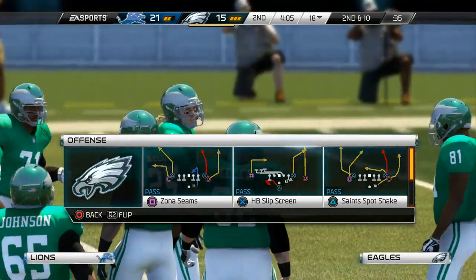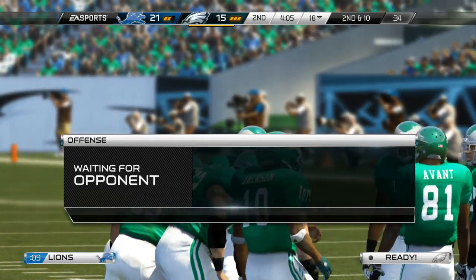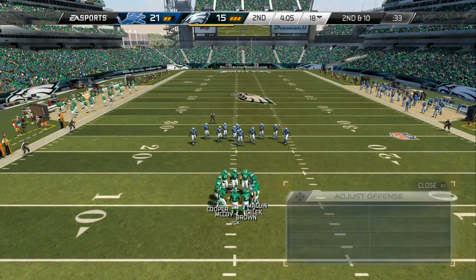Time he gets to the receiver just as the football is getting there and makes the hit, knocks that football loose. Stop.